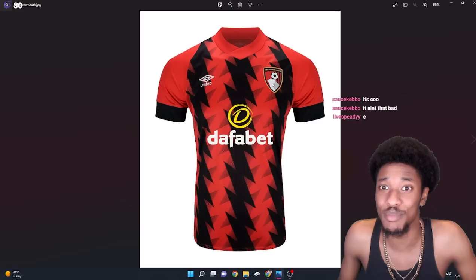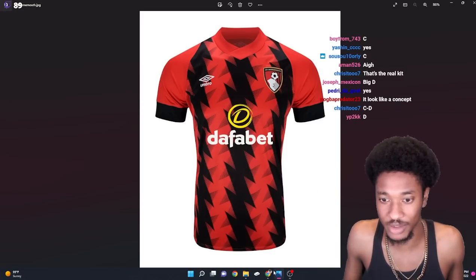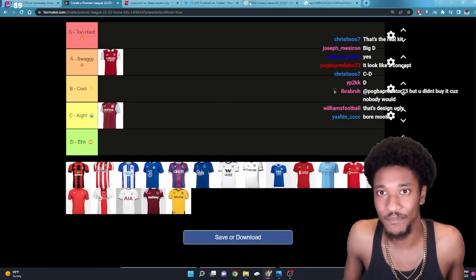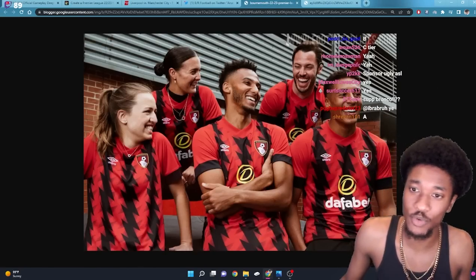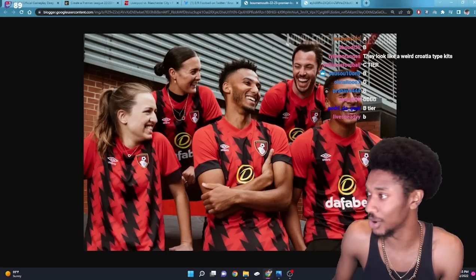Next up, this is Bournemouth. Are these the real kits? First off, before I decipher it, it looked like a concert. Let me look up a real one, like, on body. Now that it's on body, do y'all have differing opinions? On body, I think it kind of looks worse. It looks lamer on body.